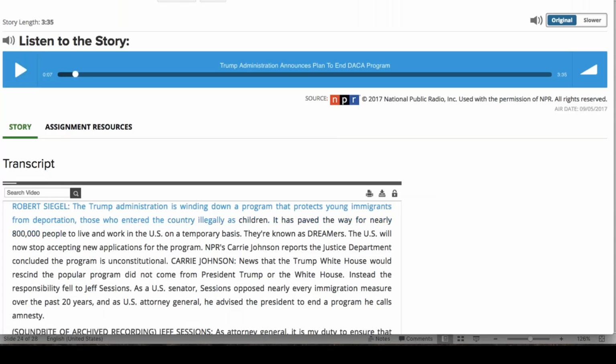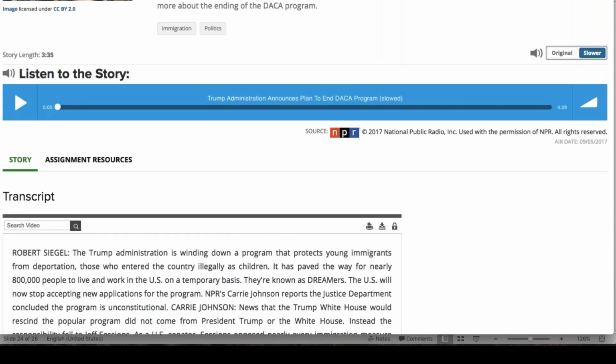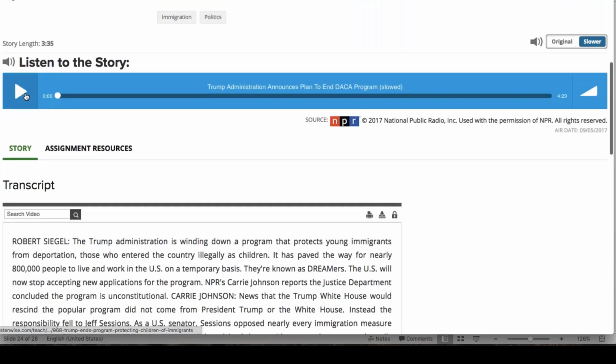So you'll see you can hop around as much as needed. And then for students who need a little bit more time to understand the audio they're hearing, they can click this button here to slow down the audio, and I'll show you how that sounds.